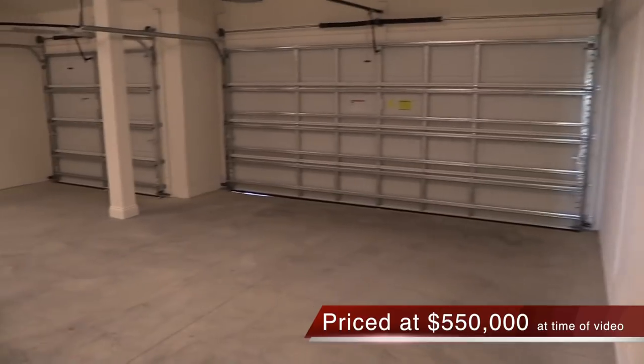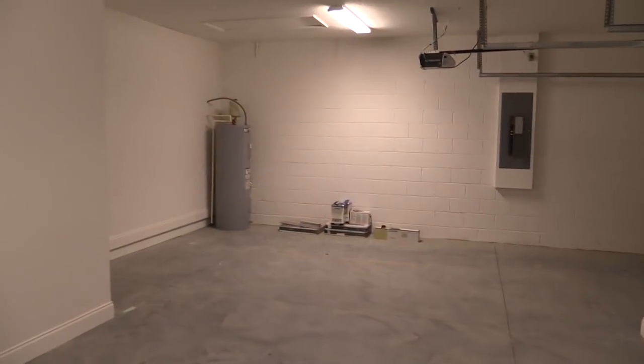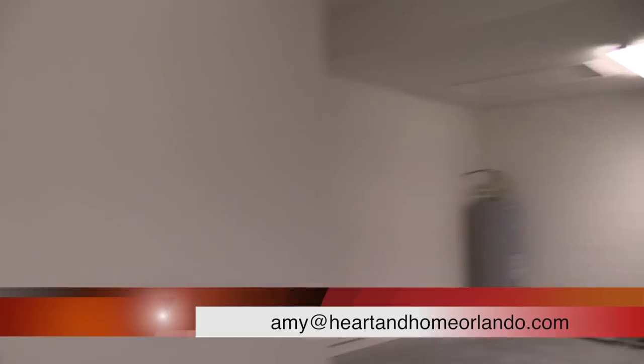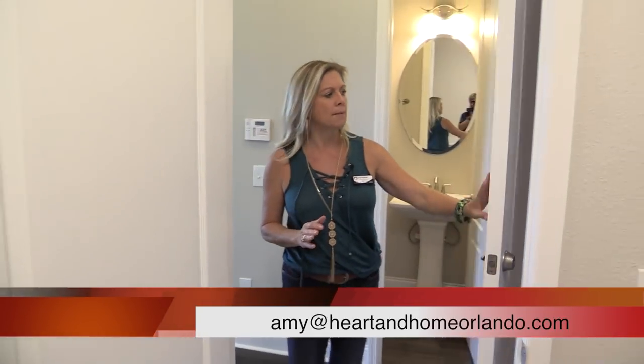So it's a three-car garage. You have a two-bay door and then a single bay, but it is all open and connected, which is really nice. So you have a lot of space. You'll notice it already has the garage door openers as well. And that may seem really silly, but I cannot tell you how many people go, oh, I didn't realize the garage door opener doesn't come with the home. Most builders, it doesn't. It's something you have to add in.